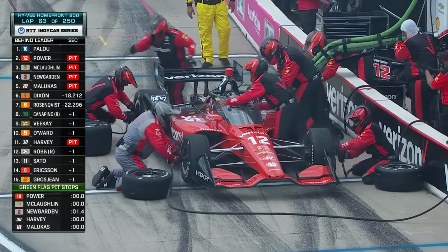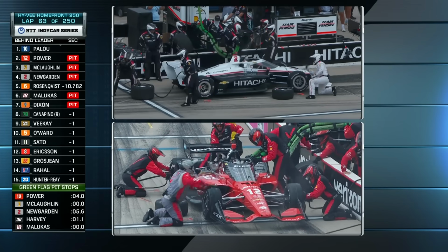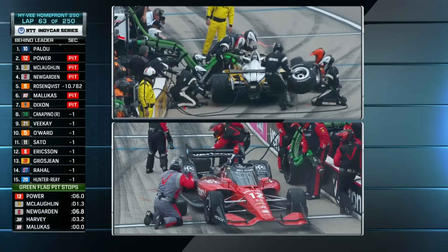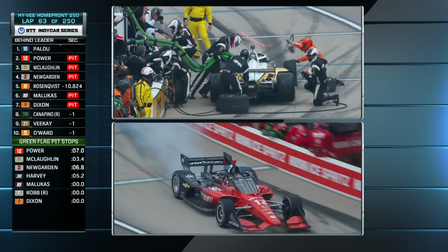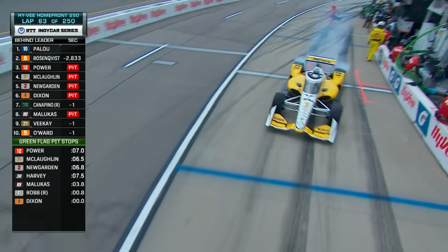Fastest in the business right here, Kevin. And one thing we saw yesterday is he got over 70 laps on a set of tires in practice, so he can make them last. Looking for a win in his 17th consecutive season. First stint done. Will Power, all good.